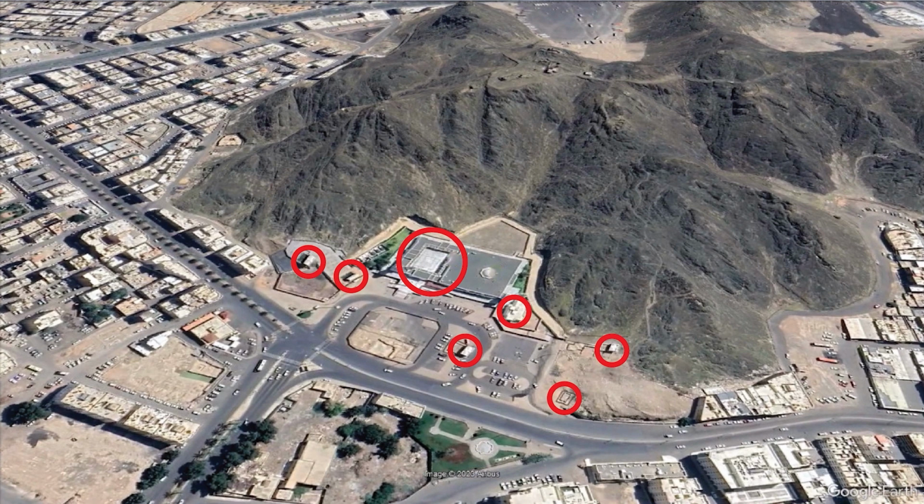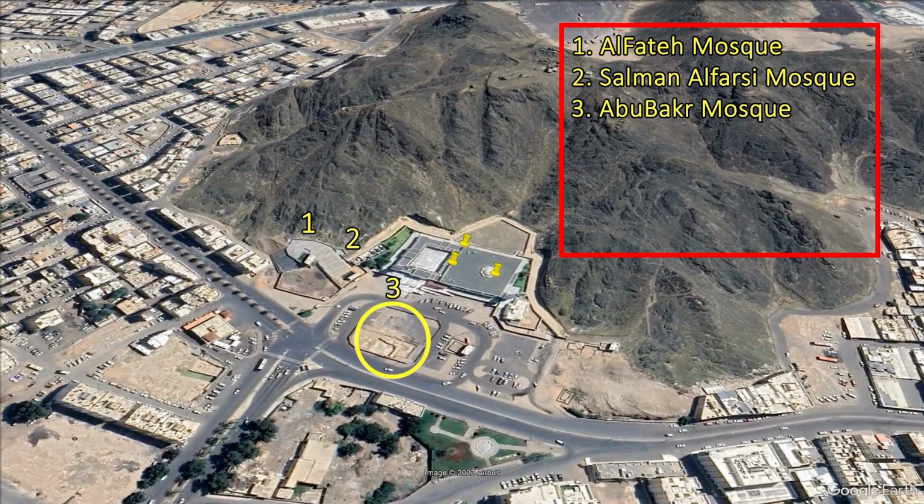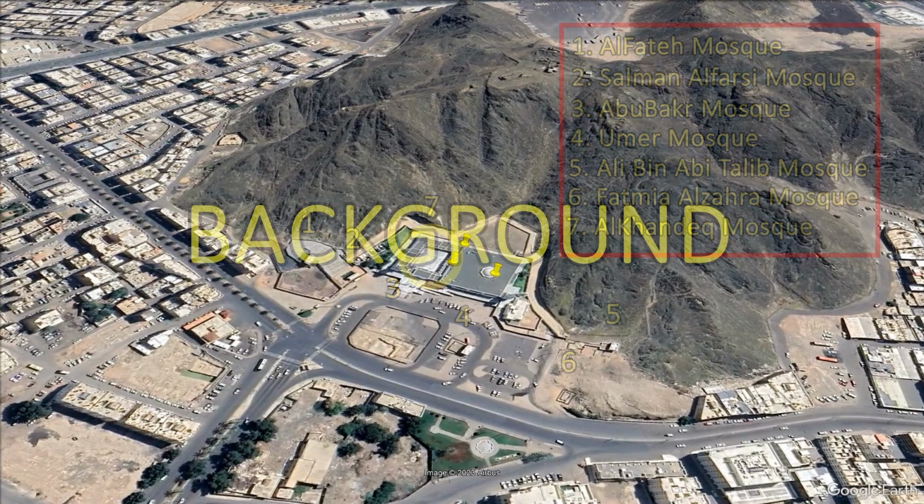was stationed there, except for Al-Fatah Mosque which was built at the site of the dome of the Prophet Muhammad, peace be upon him. These mosques are Al-Fatah Mosque, Salman al-Farsi Mosque, Abu Bakr Mosque, Umar Mosque, Ali bin Abi Talib Mosque, Fatima Zahra Mosque and Al-Kandak Mosque.